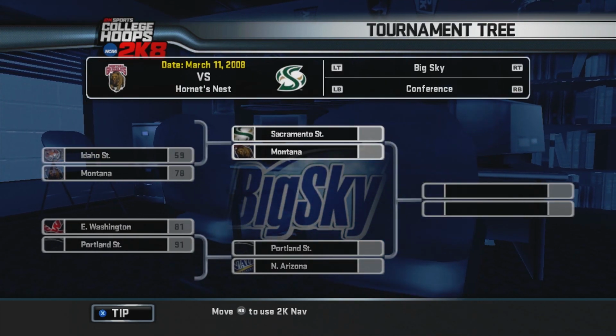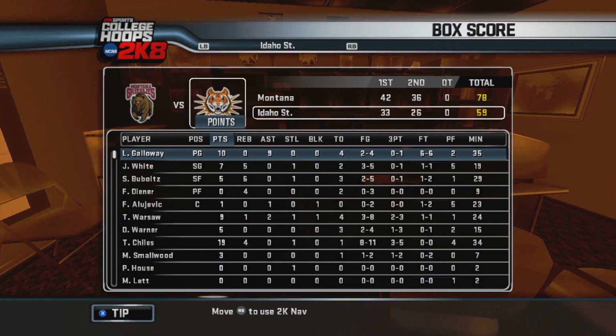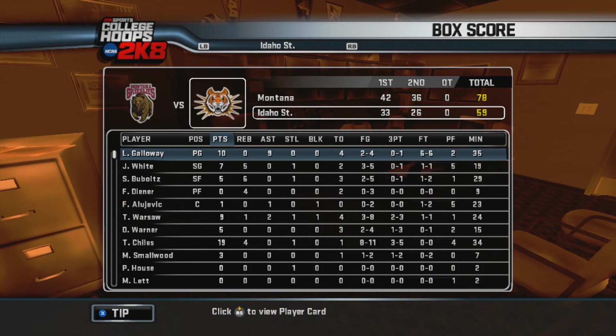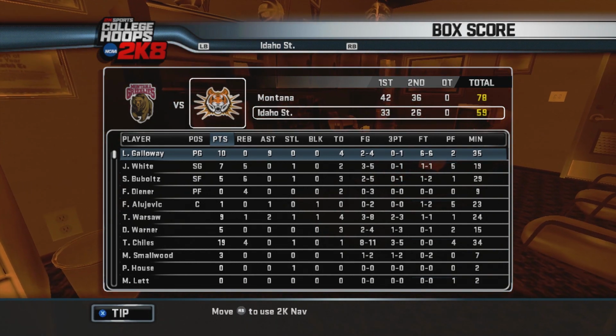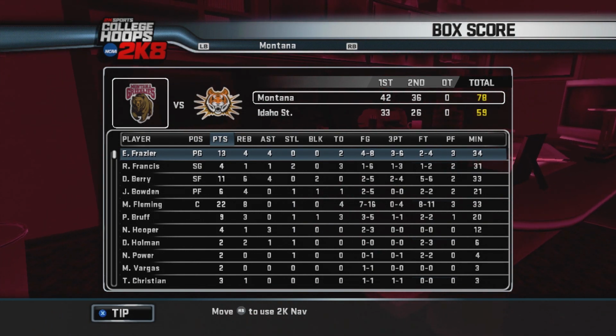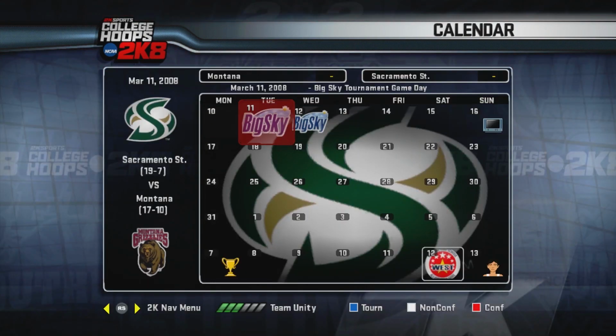But anyways, in the Big Sky tournament, only the top 6 teams make it in, and we're going to be facing Montana as they defeat Idaho State. And I'm actually really counting my blessings on this one. I know Montana beat us early in the season, but I just feel like we match up a lot better with Montana than we do with Idaho State. Of course, Idaho State came very close to beating us both times we played against them. So I'd much rather play against Montana.